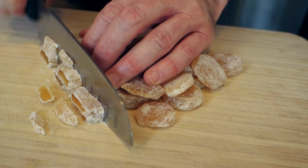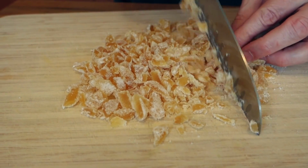You know, this is just like the candied ginger that you buy in the bulk bins. It's kind of addictive, so if you have an addictive personality, you probably want to keep this with the whiskey in the shed out back.